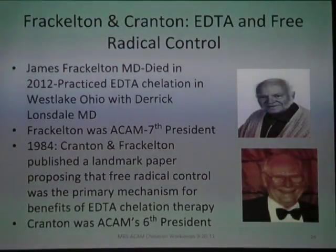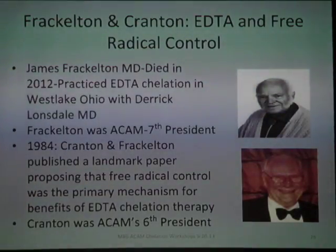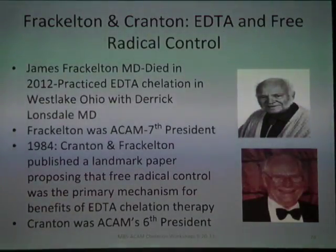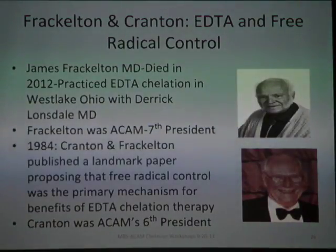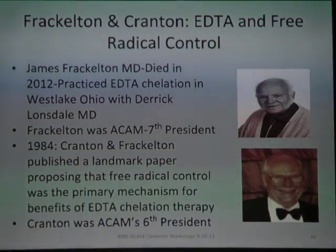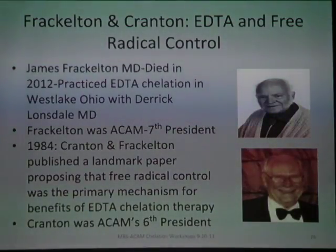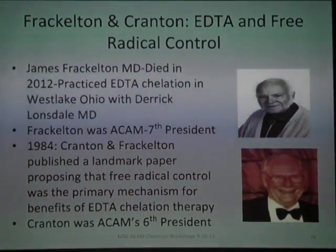Frackleton, along with Cranton, Jim Frackleton in Cleveland, wrote a paper on free radical etiology of illness. And that was a classic description of the free radical damage and the diseases it can lead to. If you can get a hold of that paper, that is really an important one.